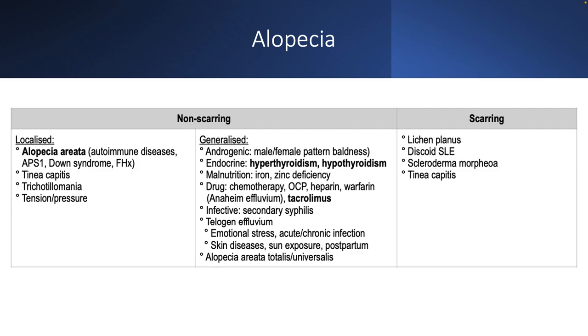So this is just my personal notes on how to actually classify alopecia when you approach it. So scarring or non-scarring sometimes is difficult from the history, unless the patient can tell you it got raw when you scratch, until all the old skin comes out. But usually you have to decide when you examine the patient. And it's also important to divide the patient whether it's localized or generalized alopecia.